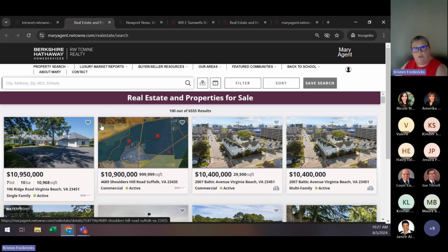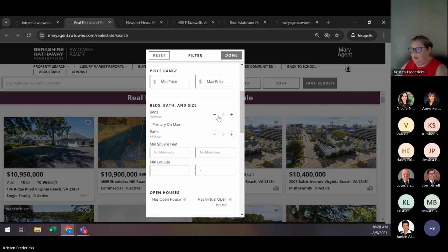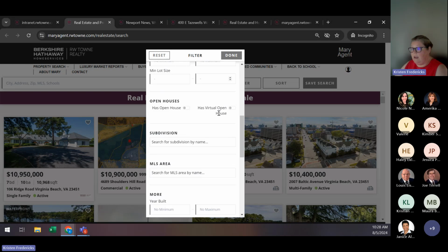Maybe she's going to look for a specific neighborhood this time. So let's just filter it out by a neighborhood and not any other criteria. So I'm just going to skip this bar altogether and go straight to filter. And again, I'm just going to pull out those pendings and contingents. And I'm going to scroll all the way down here and I am going to search by subdivision name. So in this case, I'm just going to go with something I'm familiar with.